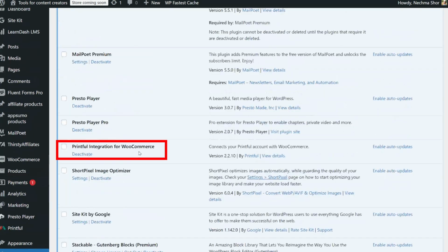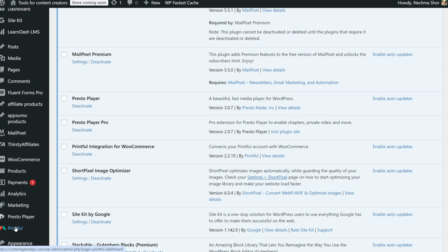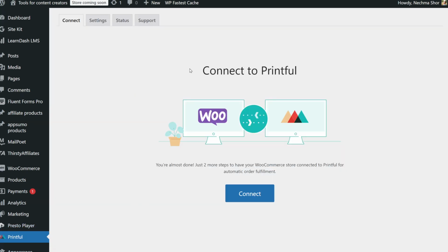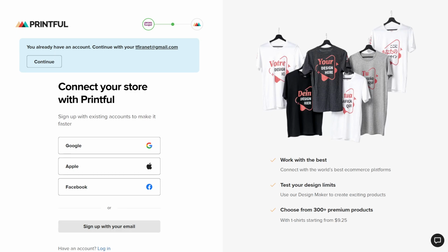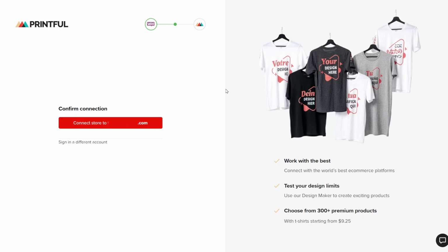On your left menu, you'll see a new option for Printful. Click on it. Here, you need to connect your store to Printful. Click the button to agree to the terms. Sign into your account and confirm that you want to connect your store to Printful.